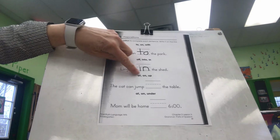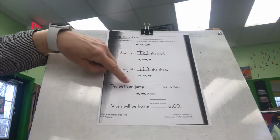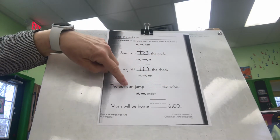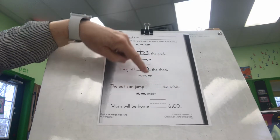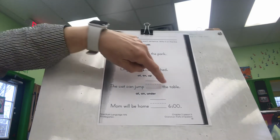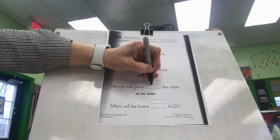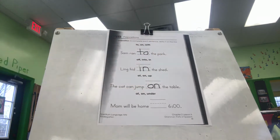These three are at, on, and up. Read the sentence. The cat can jump blank the table. The cat can jump at the table. The cat can jump on the table. Or the cat can jump up the table. If you said on, you're correct. The preposition we need in this sentence is the word on. Take your time, write it right underneath that airplane line, and come back for the last one.